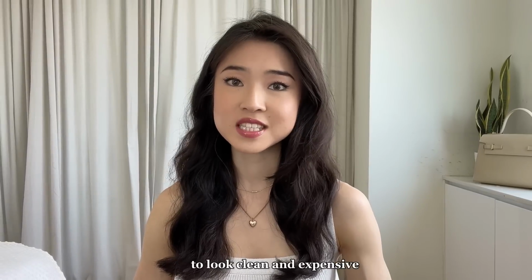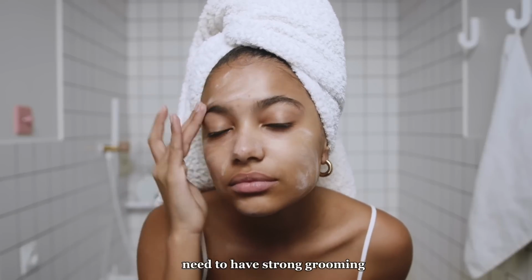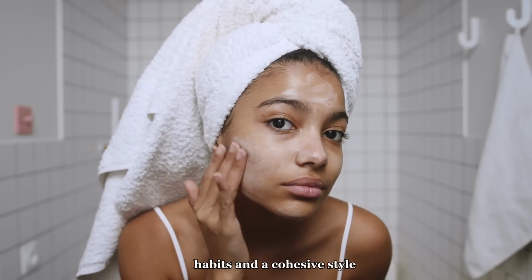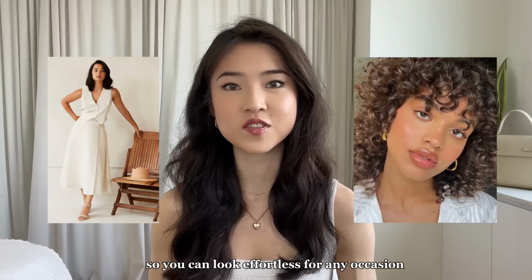To look clean and expensive, you don't need to be pale, thin, and have straight hair. You do, however, need to have strong grooming habits and a cohesive style. Cultivating a clean look will make you look timeless and sleek, so you can look effortless for any occasion.